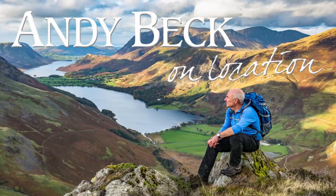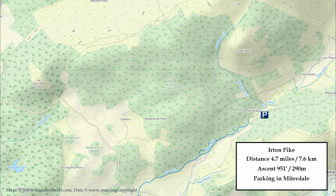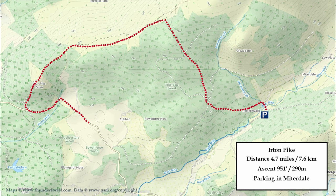The area for the walk is on the western side of Cumbria, about 5 miles east of the village of Gosforth. There's a good free car parking area just through the gate that leads to the forest. From there we'll go over the bridge that crosses the River Miter and then head up into the forest. A good footpath leads us up to the ridge, where at the wall we'll turn west and head down towards Irton Pike. From Irton Pike summit we'll take a steep descent down to the road, a short section of road walking, and then we turn left, which is east, in through the forest and back to the car park at the start.